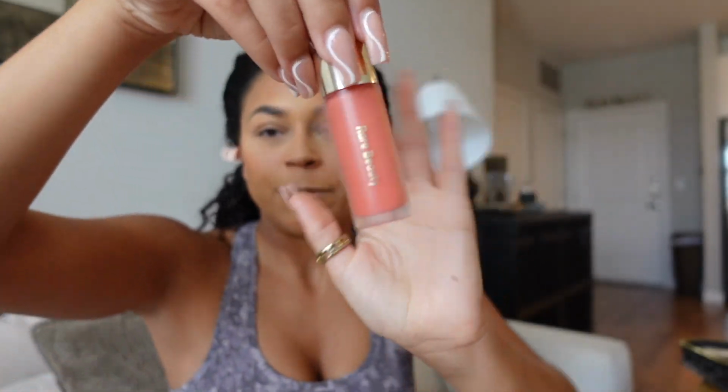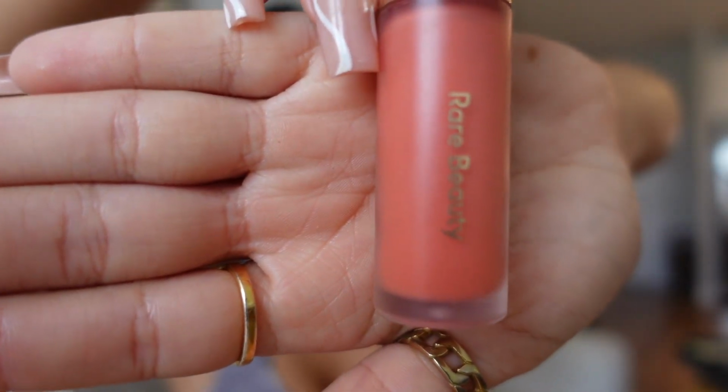But I love, you guys, this Rare Beauty liquid blush in shade Joy. It is amazing. I love it. I also just love a good bright blush. Like I just love blush. So yeah, I love this. And I put it on top of my powder contour, so whatever. Okay, here we go. Now, let's see.